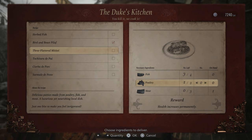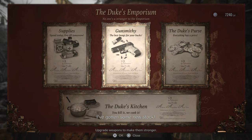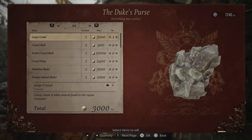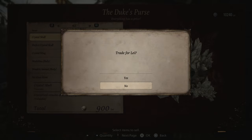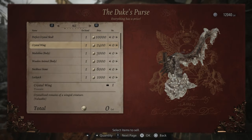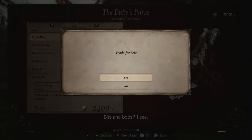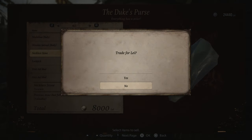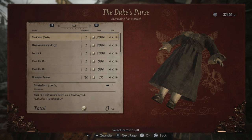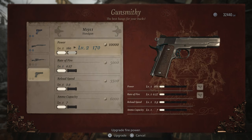Oh, it looks like I've gotten some new stock. That's really cool. You can deposit your meat, so it's not in your attaché case gathering slime and botulism, coating all of your stuff and taking up space. That's lovely. Okay, so we need a head for the doll and a head for the goat.